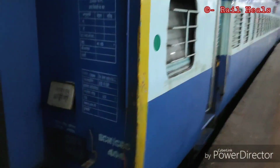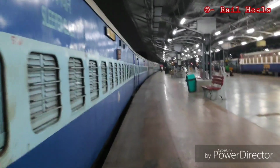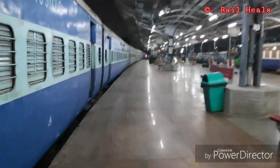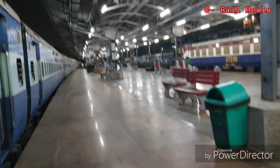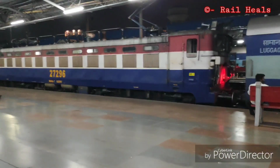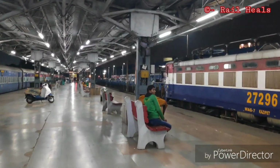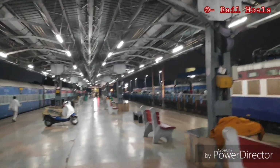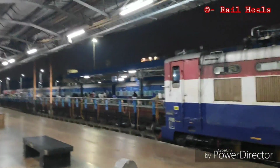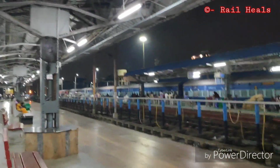Alright guys, this is my coach S10. You can see it's a CBE coach, sleeper coach. So there you can see a Kasipet WAG7 Tiger Face 27296. This train is a Sabarimala special train. Kasipet WAG7 Tiger Face 27296. I always love these tiger face logos. It looks beautiful. And this is Kasipet shed.